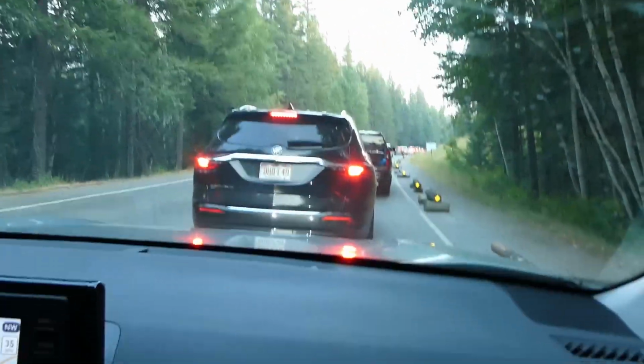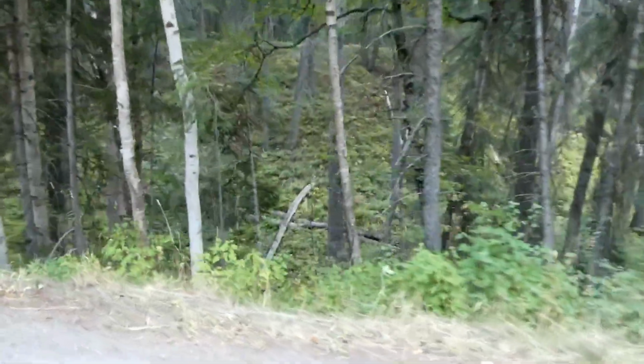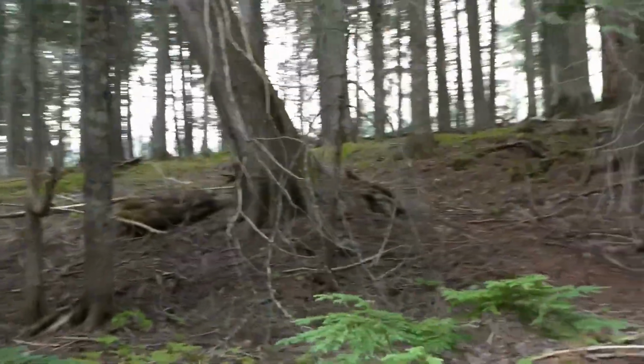Hello, day 2, our very first full day at Glacier National Park. We started our day pretty late and there were a lot of people going into the park, and we had some troubles finding parking at this trailhead.